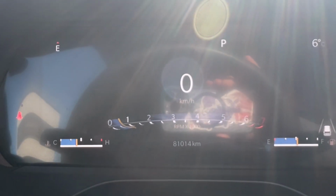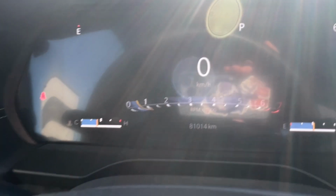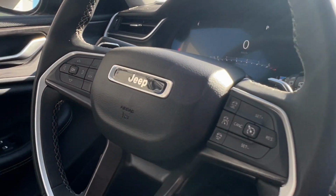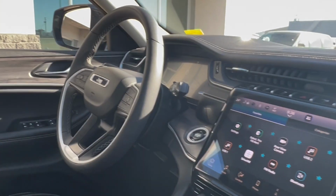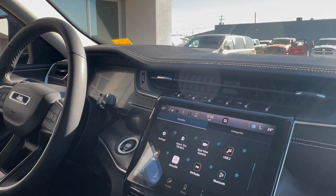And as you can see towards the center bottom of the screen, this Jeep does have 81,014 kilometers currently on it. So that is just a quick look at this 2023 Jeep Grand Cherokee Limited.